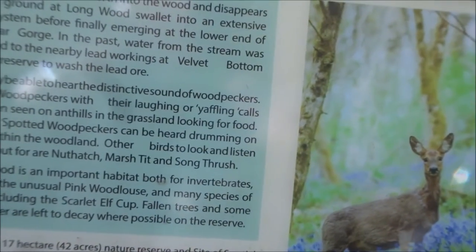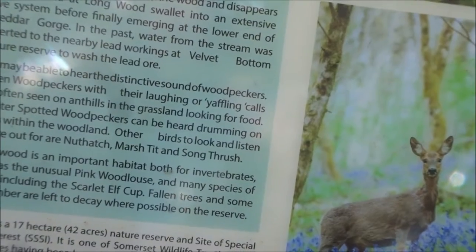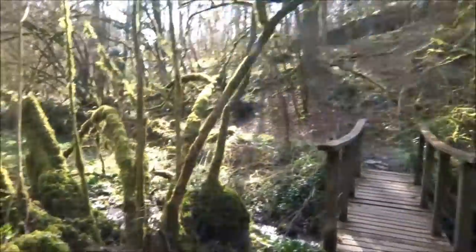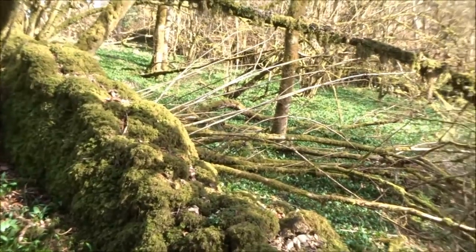Yeah, carpets of bluebells and ramsons, also known as wild garlic. Intoxicated with absolutely beautiful fragrance and smells and aromas. I can smell the wild garlic already.